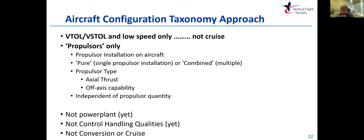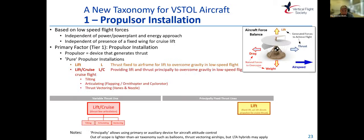And just to be clear, it's independent of how many propulsors you put on it. So in this taxonomy, a hexacopter, an octacopter, and a quad rotor fall into the exact same category. They're all axial devices using distributed propulsion. And we're not getting into how many of them yet because they all tend to fly the same way. No power plant. We're not dealing with handling qualities yet. And we're not talking about conversion or cruise. So we understand this doesn't cover the universe, but it covers a very specific slice.